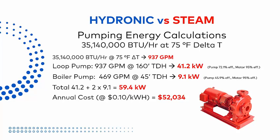Producing that electricity impacts the facility's carbon footprint. The average amount of carbon released to produce 1 kilowatt hour of electricity is 0.818 pounds, meaning our hydronic system emits over 212 tons of carbon each year.